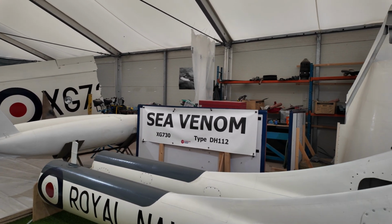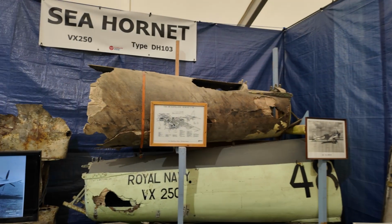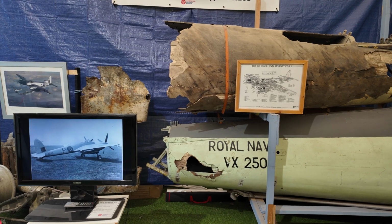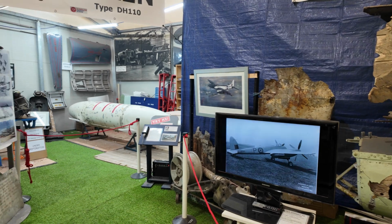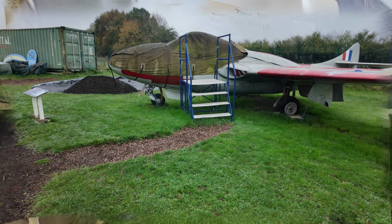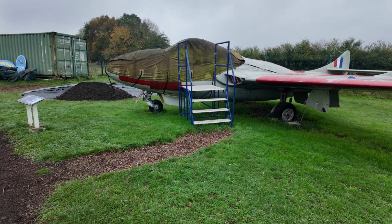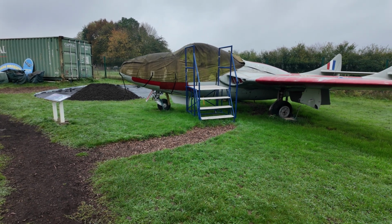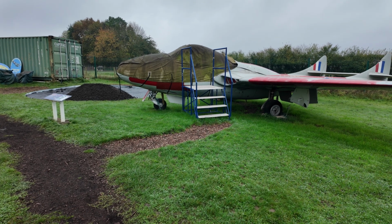Some bits from a Sea Venom. Some further parts from a Sea Hornet. Some of the aircraft are parked outside. I'm sure they'd love to get them inside. They built a new hangar a few years back, which we'll go into shortly. I suppose there's not room for everything.